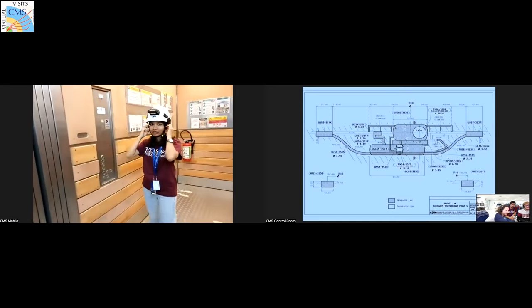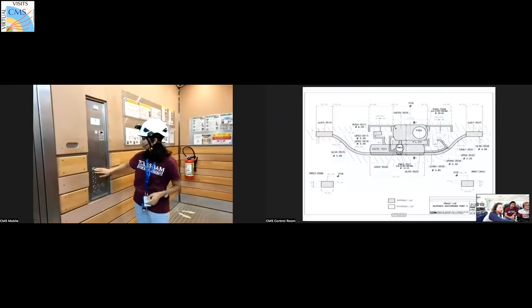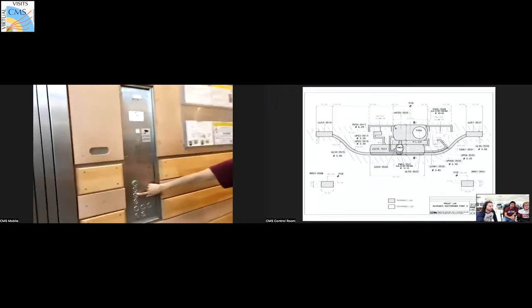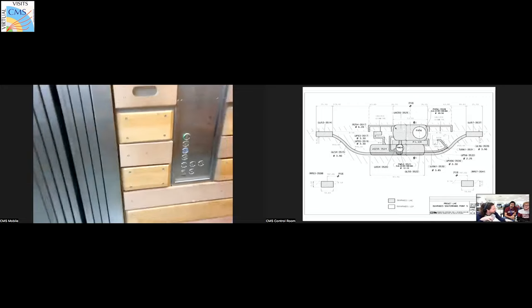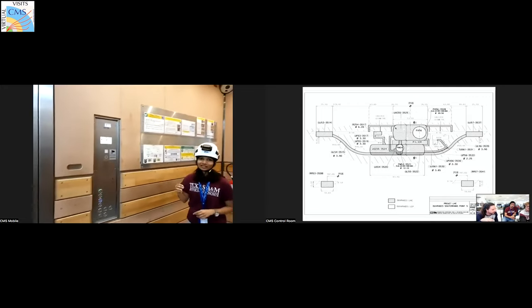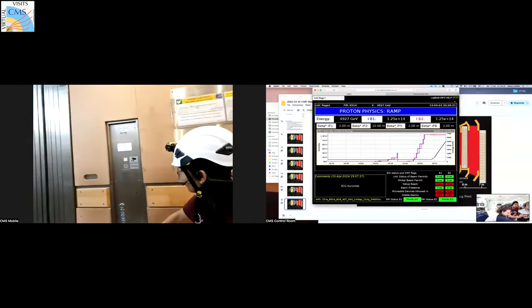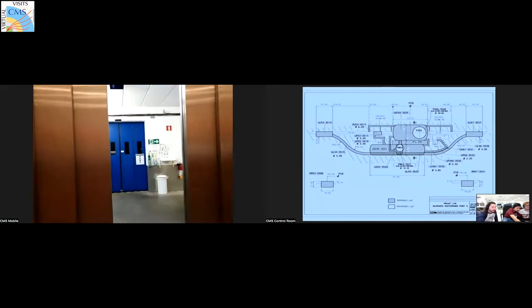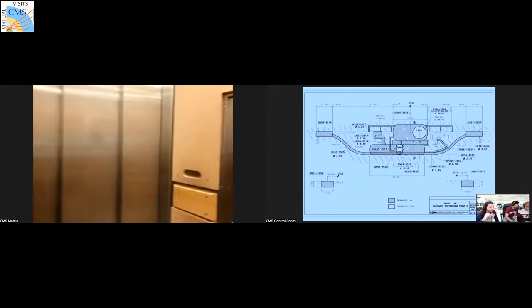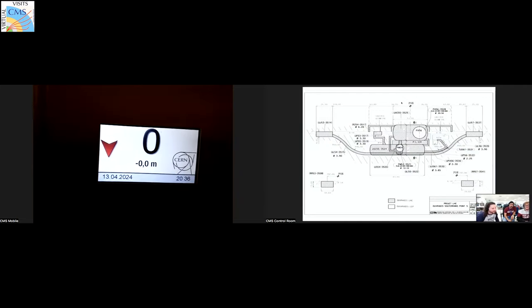So we're going to get into the elevator right now. We're on the surface level, but we're going to go to minus 2, and the internet connection may be a little unstable, so you may not hear us while we're in the elevator. Okay, so I think we're going to lose our colleagues in the elevator at some point.